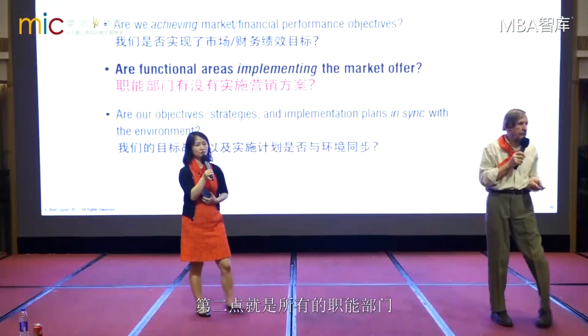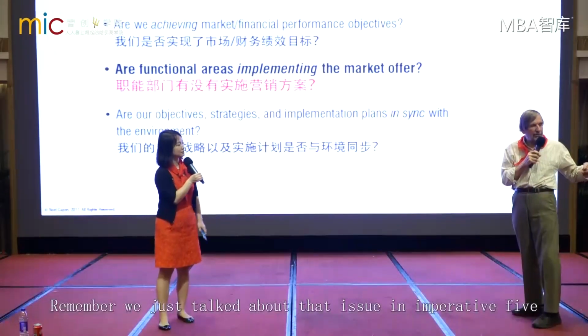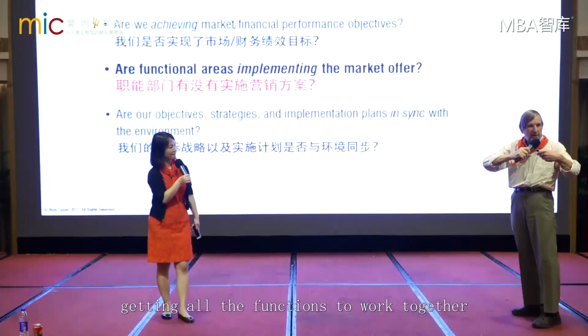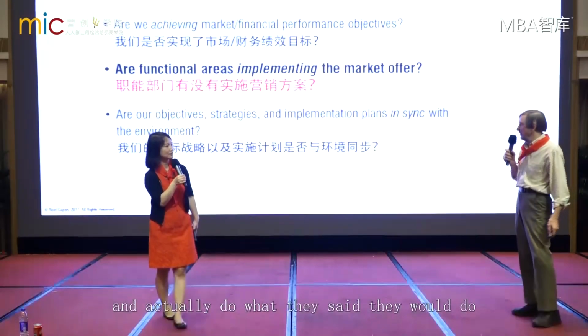Remember we just talked about that issue in Imperative 5, getting all the functions to work together. Well, they may agree to work together, but then do they actually go through and actually do what they said they would do?